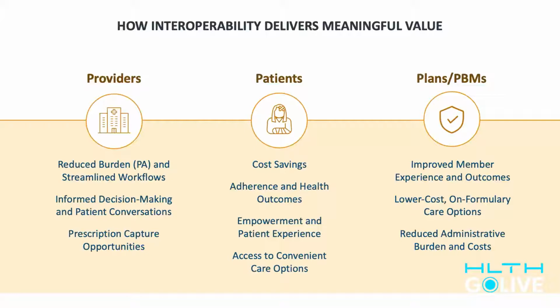So with that, Sarah, talk to me about how you think about value to all these parties, and how we continue, to Sam's point, to tell the story about why providers and patients should be paying attention, and how we can help them get better outcomes.